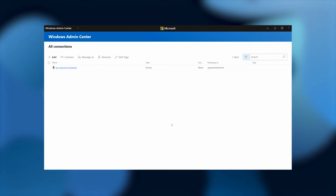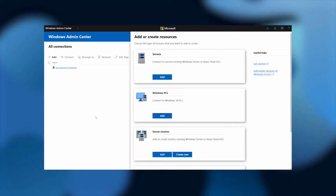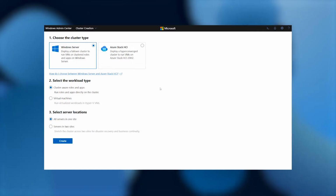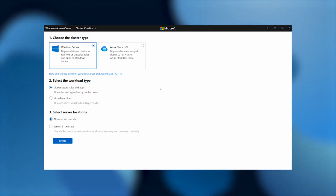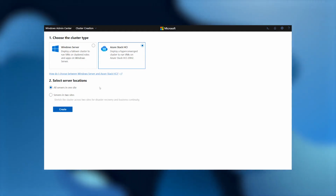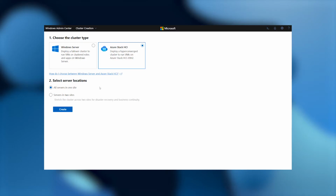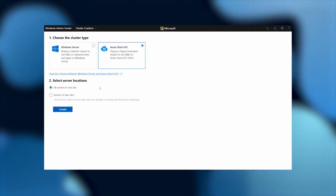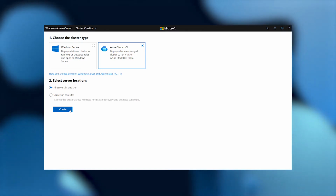And then to start the cluster creation, we're going to click Add. And we're going to go through the Create New Cluster experience in Windows Admin Center. So you'll notice we've got a couple of options here to create not only a traditional Windows Server cluster, but now a new Azure Stack HCI hyper-converged cluster. And in addition to that, once we've selected that, we have a couple of additional options to choose from, specifically the ability to create a cluster in a single site, or the option to create a hyper-converged cluster that spans two sites in what we call a stretch cluster, which is unique functionality to Azure Stack HCI, which is pretty cool. So let's click Create there.